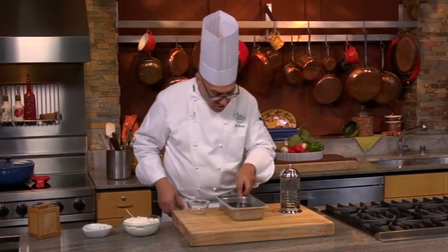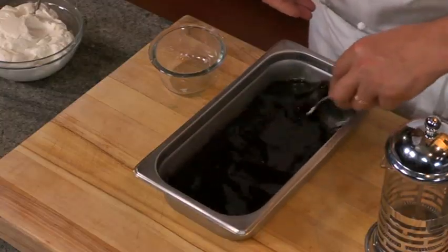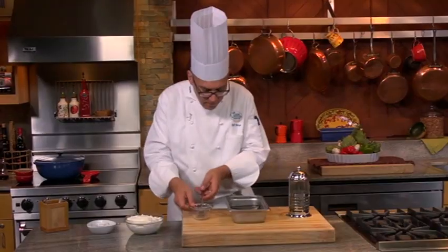So we'll just dissolve this sugar, and when the sugar is dissolved, this mixture goes into the freezer. You should probably make it the night before. It takes 2 or 3 hours to freeze good and solid. So if you make it after dinner this night, it'll be ready for dinner the following night. So I'm going to take this and put it in the freezer.